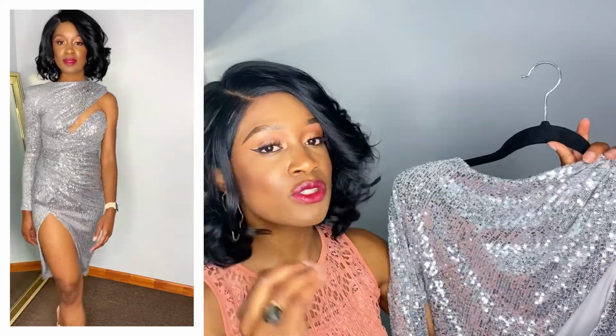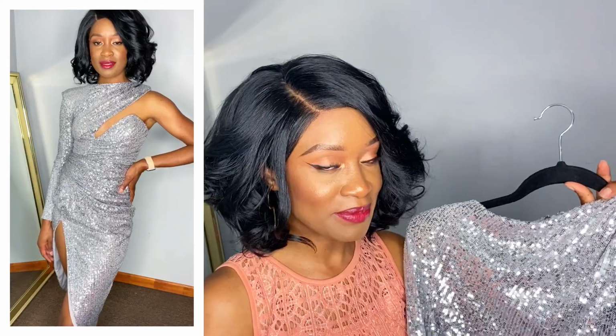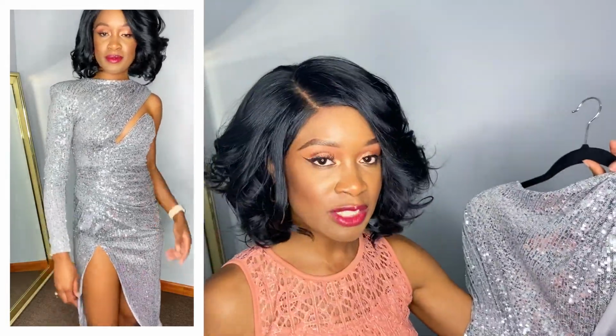This dress fits so well. Like, this is a size small, and this is from a Black owned company. Absolutely love it. This is fully lined. The only drawback to this dress, as you'll be able to tell, that I don't usually wear things that are that revealing, but it has a really high split.